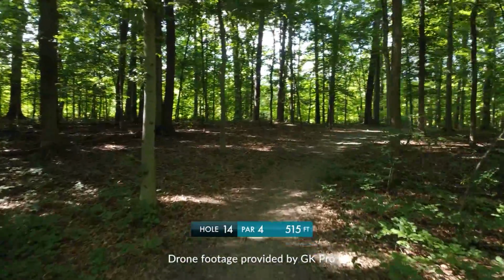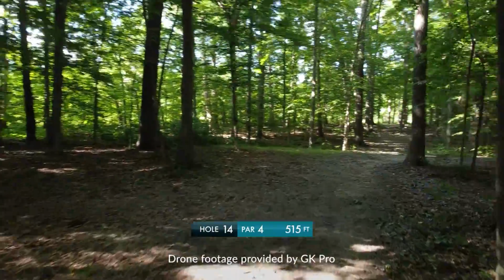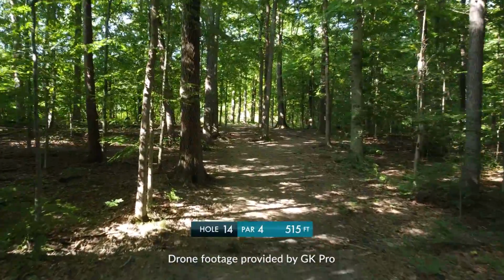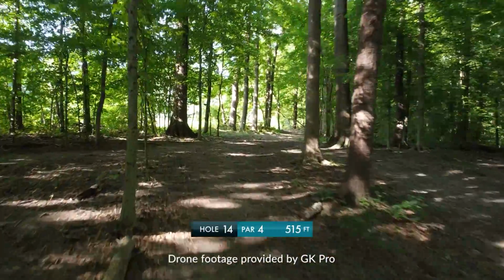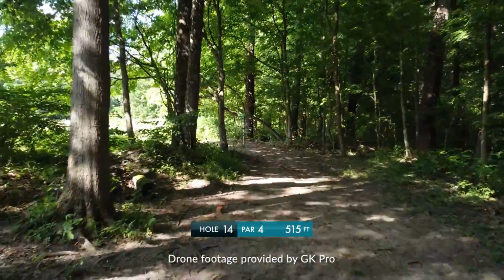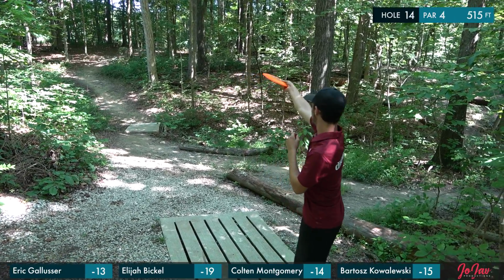515 foot par 4. Little uphill off the tee, and then it takes a sharp right. This is the landing zone kind of by the short tee pad. And then you kind of have 2 hallways split by a couple trees. You can go up the left side like the drone, or you can go up the right side, and you still have a little squiggle at the end.